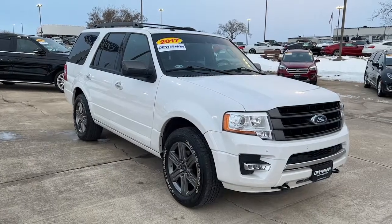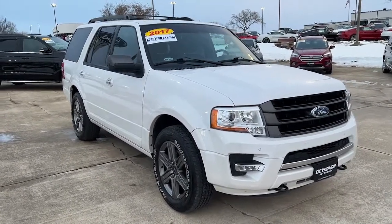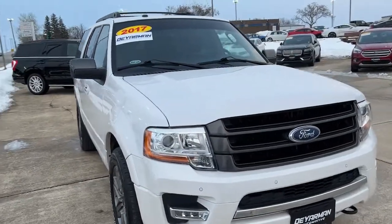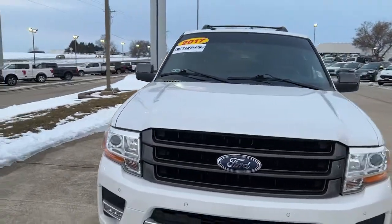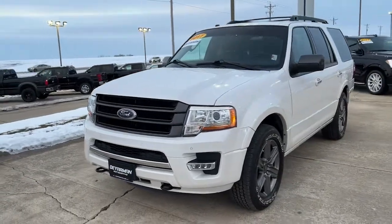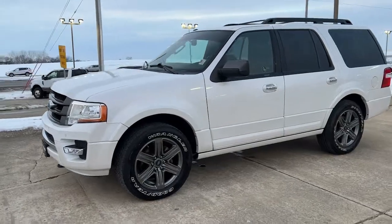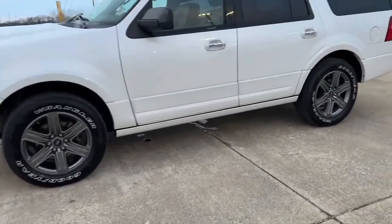Check out this 2017 Ford Expedition. This vehicle is an outstanding buy with fewer than 60,000 miles on the odometer. Here's a sleek and powerful Ford Expedition, the full-size SUV that seats up to 8 and leverages the latest technology to optimize safety, comfort, and capability.